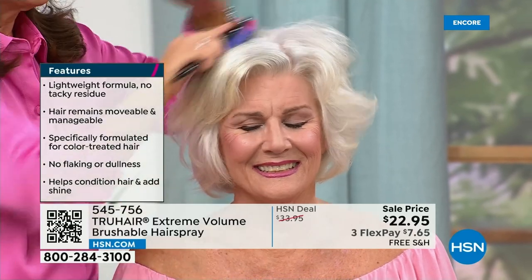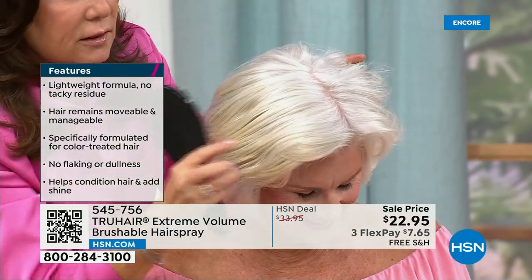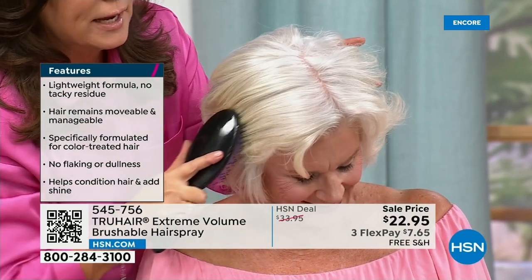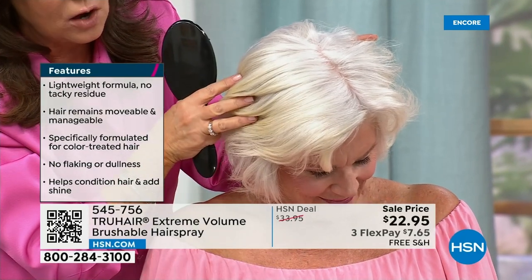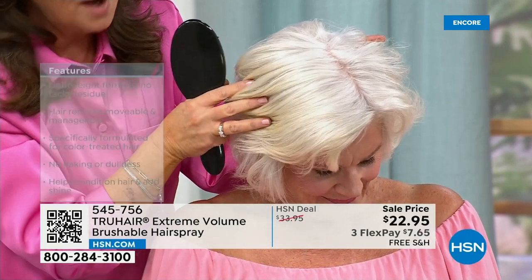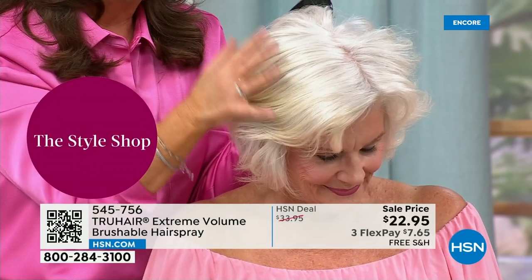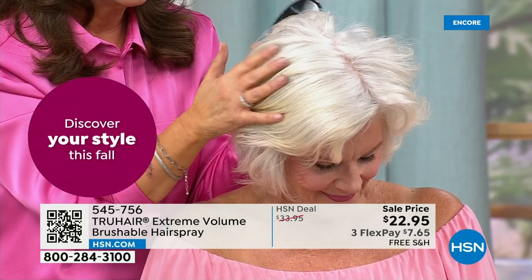Look at how this is so brushable. Look at the shine to her hair. And if you turn her to the side, look at that shine. Beautiful. Look at the health in the hair. Because at TRUHAIR, we're utilizing incredible ingredients like panthenol. It helps to defrizz, but it also helps to keep the hair looking shiny while reducing the frizz. And I just brushed it out. Are you ready? I'm going to do it again.